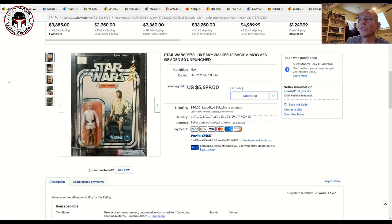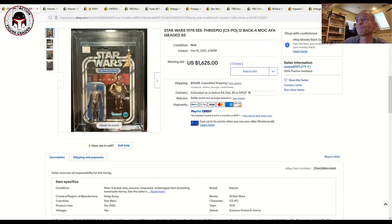You can see just a little bit of pink on the arms and on the bottom of his tunic there, where the figure has started to just slightly degrade a little bit. So the arms are starting to be a little bit pinkish, but it's still an 80 quality figure. And this is an iconic item, and the price certainly reflected that. So congratulations to that buyer, because given where we've seen some of the other 12-back A Lukes sell, that was a great price.